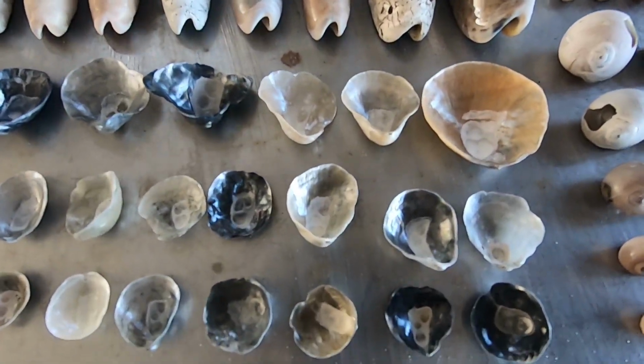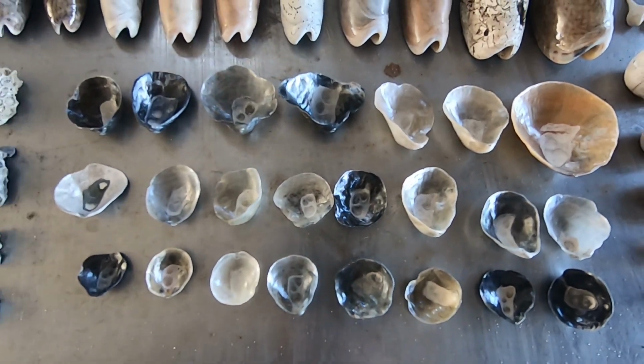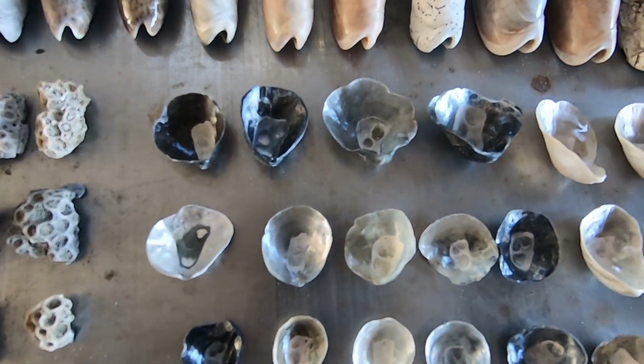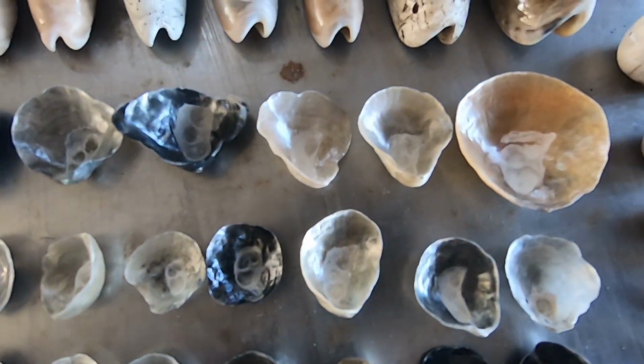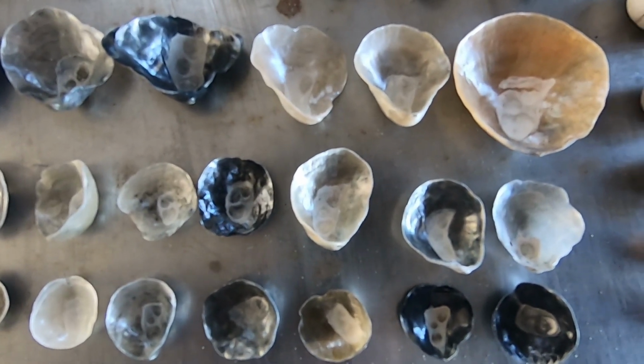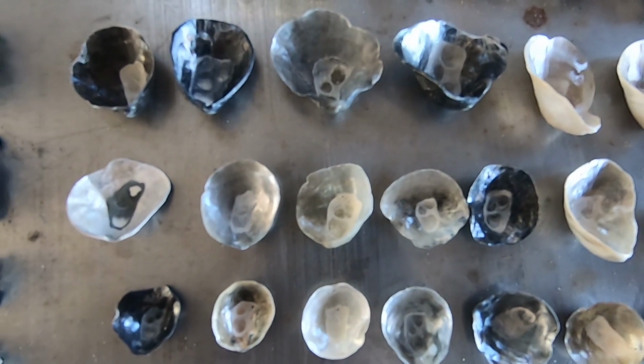And here we have the jingle shells. Some really pretty ones. Look at the differences in those. They're different shapes, the different imprint that the jingle actually made inside the shell, and even just the different colors that the jingle mark made inside that shell.